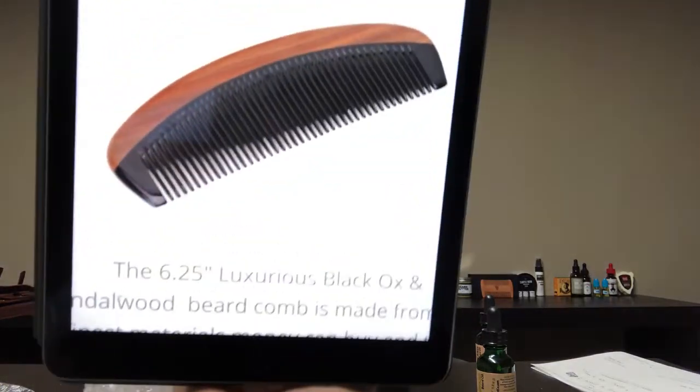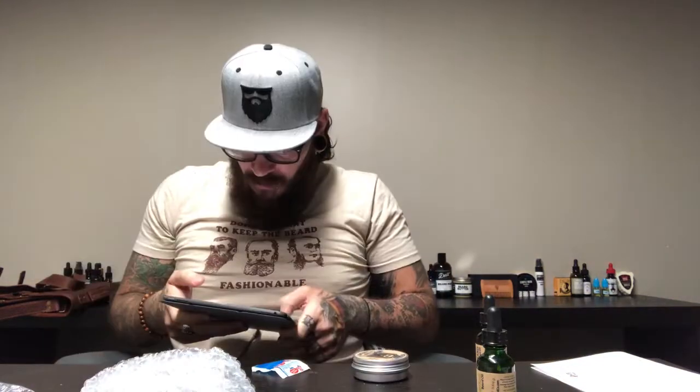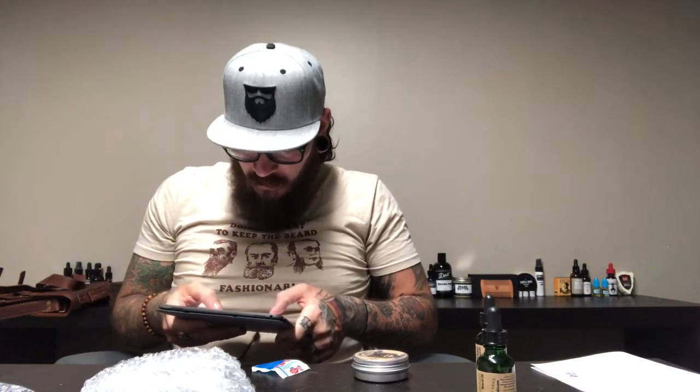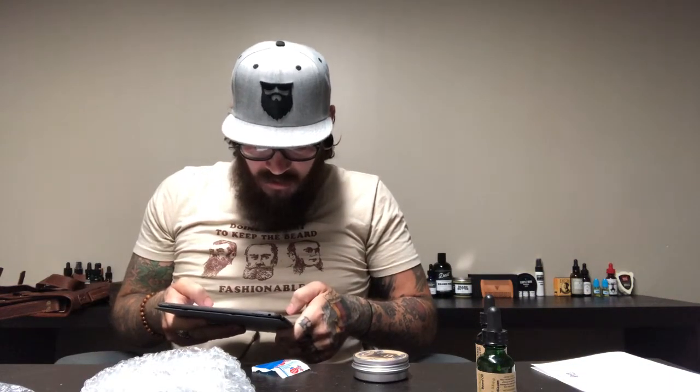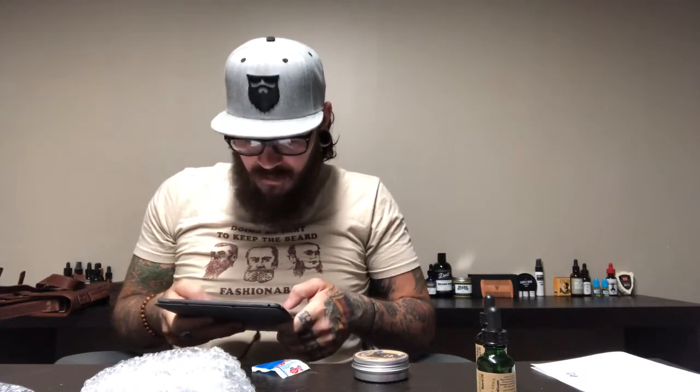Combs, $6 for a wooden comb, $14 for a sandalwood and ox wooden comb. It's beautiful. I was going to get it, actually. Take a look at that. Isn't that nice? That's worth $14 for sure. It's got a boar brush on here for $12. It's got the two-sided green sandalwood for $9. He's got a folding wooden comb for $16. And his beard oils are $15.